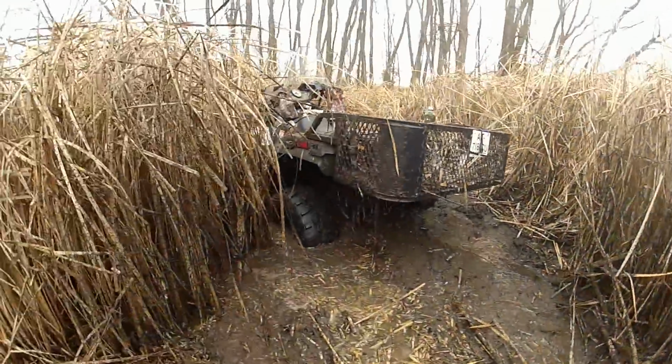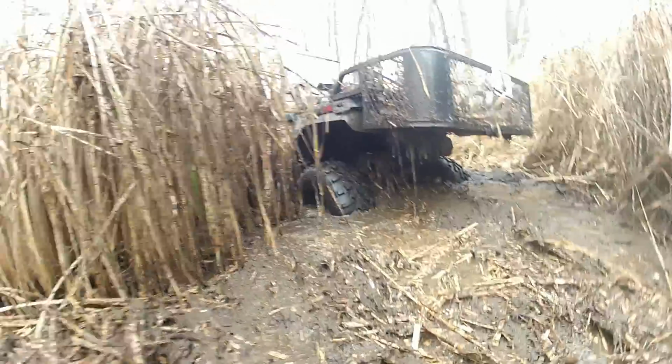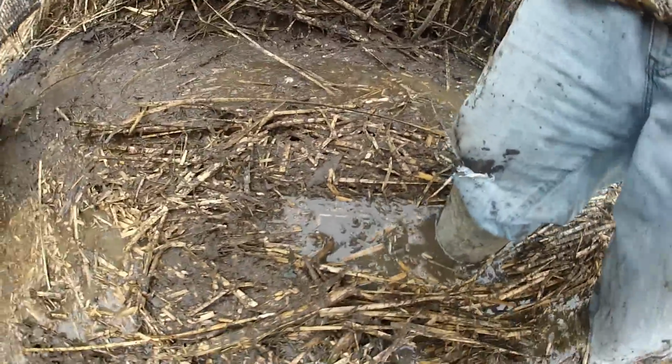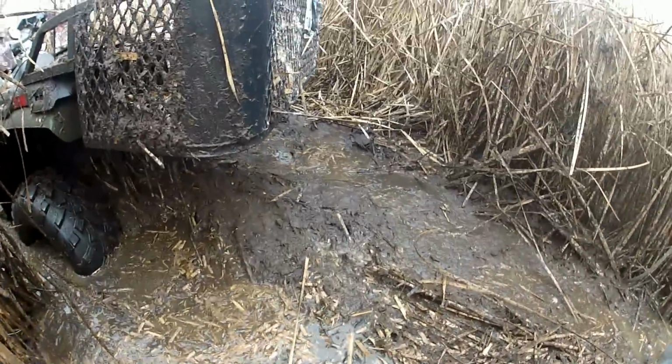This is what she is. She is buried. The tires are actually off the ground, so. And it's deep. I mean, watch this. And that's not in the ruts. I stuck in the roots, man. She goes down pretty far in here.